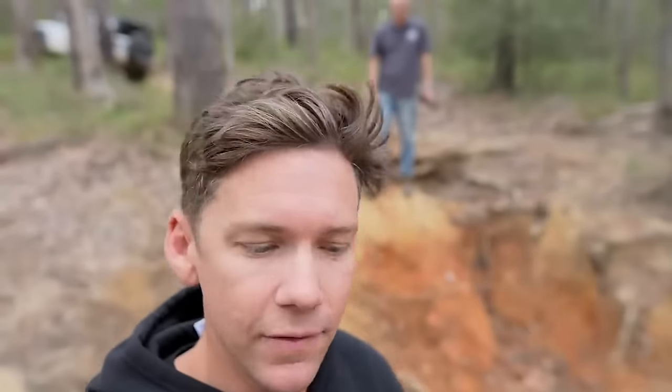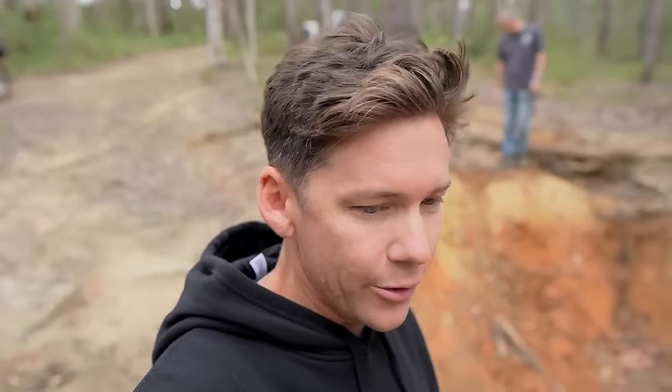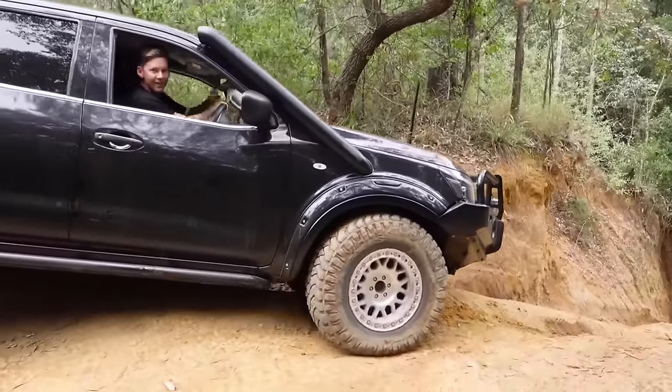Maybe my tyres are at the end of their life because you can just see it not biting at all. It's just crazy. Like, it's only a little bit wet out here and it makes it just so much harder.